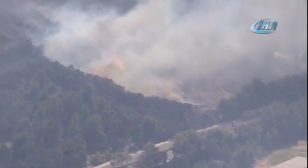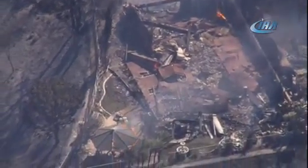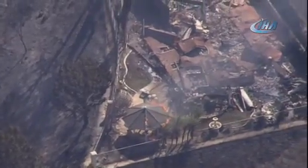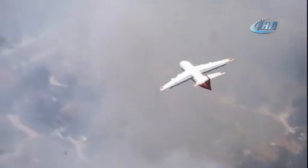Okay, we'll do. This is the Patrick Healy area. Did not drop there.